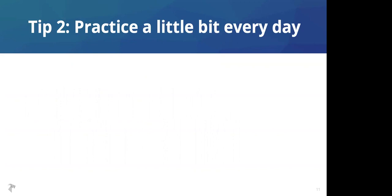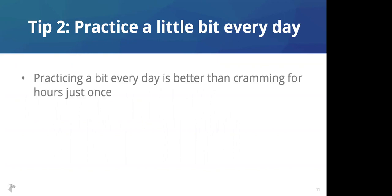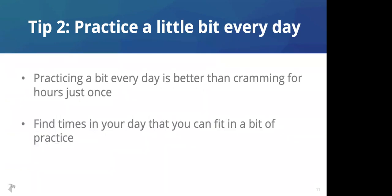Okay, tip number 2, practice a little bit every day. Sometimes practicing a bit every day is better than just cramming for hours at once. So, frequent shorter practice sessions can be more effective than one long practice session. And find times in your day that you can fit in a bit of practice. So even if you're doing a more accelerated practice schedule over winter break, you want to still break that practice up into smaller chunks because you'll be able to absorb the information a little better.